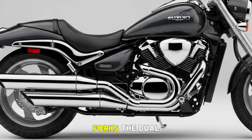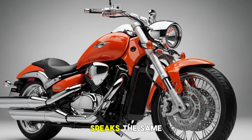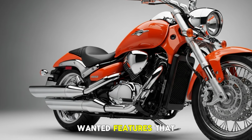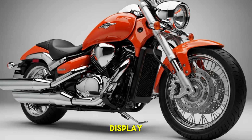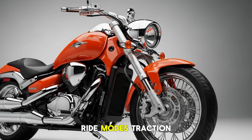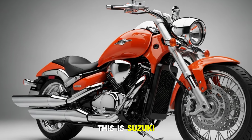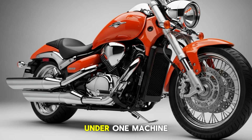The wider front forks, the dual disc brakes, the ABS tuning, every single component speaks the same language. Power without chaos. Suzuki didn't stop there. They knew riders wanted features that felt premium, modern, and practical. So the new Intruder comes with a full digital display, Bluetooth connectivity, navigation assistance, ride modes, traction control, and a slipper clutch. None of this existed in older Intruder models. This is Suzuki showing that they want the younger generation and the cruiser community to unite under one machine.